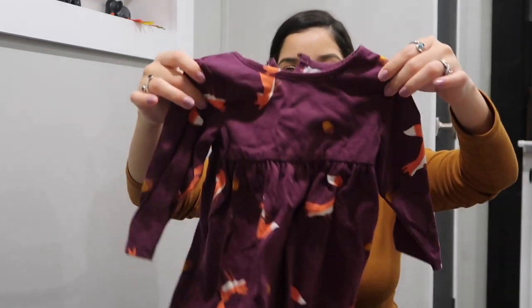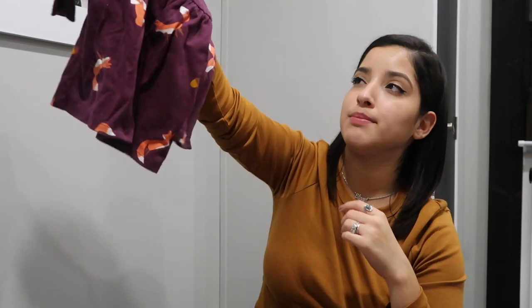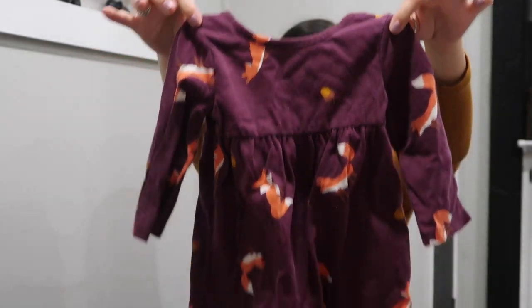This little dress was only like $4 something at Walmart. It is so cute. I actually took Stella's 6 month pictures in this, I think. Yeah, so this little dress, super duper cute. It's got little foxes on it, and it's just super cute.